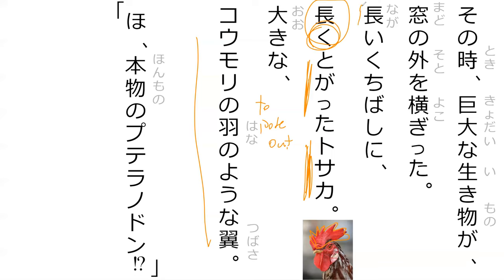Well, over here we have nagai kuchibashi. We're describing the kuchibashi. Yep, a long what? Beak. Exactly. Kuchibashi. So there's a long beak and a crest that protrudes out for quite a distance.